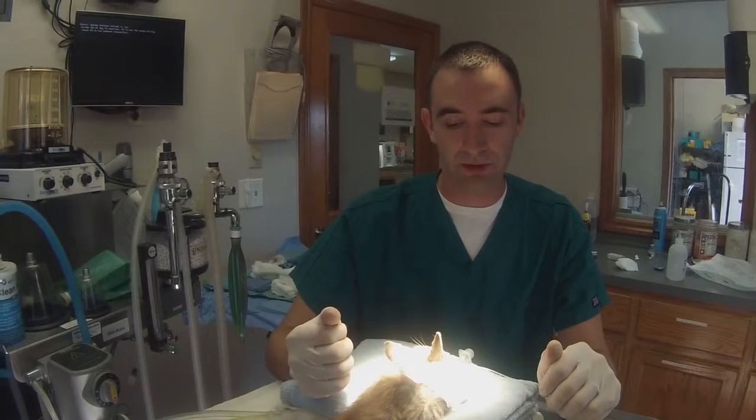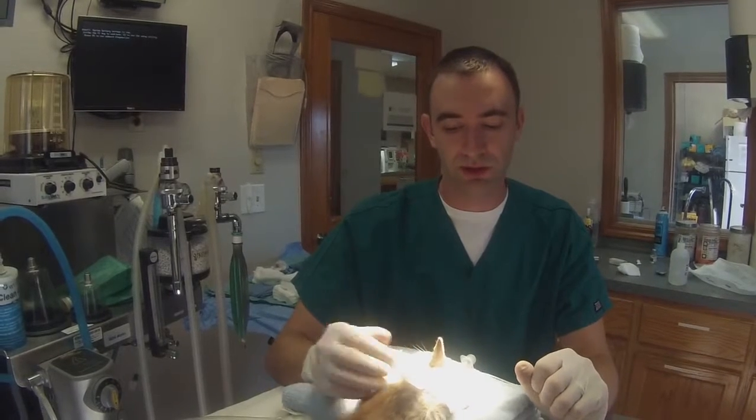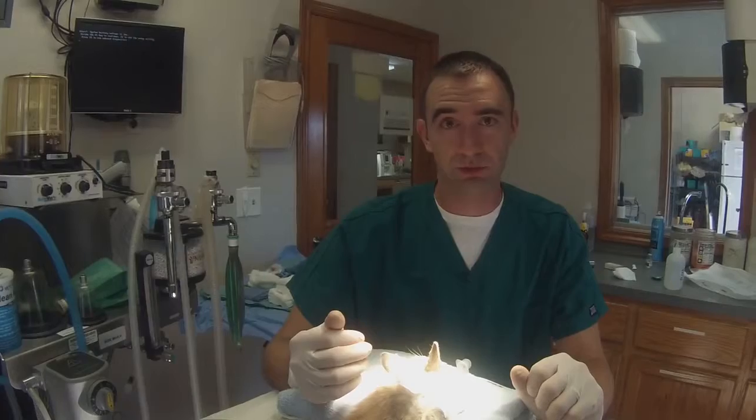So we'll keep an eye on her, give her some medicine for pain, and we're going to keep her here probably another week or so, just to make sure everything goes okay. But I'm confident that she's going to be fine.